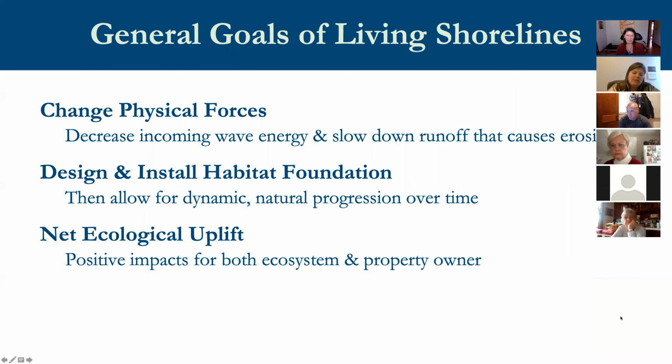So looking at it from a sustainable perspective, if we can change the physical forces that are attacking a shoreline, we talked about erosion being a natural process. But when you have a home, for instance, in Norfolk that is 40 feet from the water's edge and their shoreline is actively eroding, they don't really care whether or not erosion is a natural force. They just know it's something they need to correct.